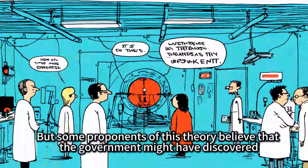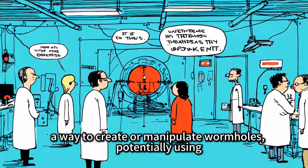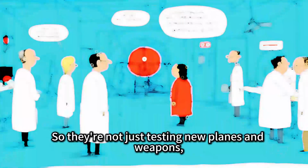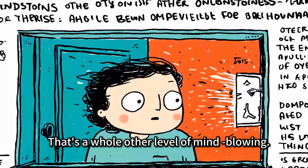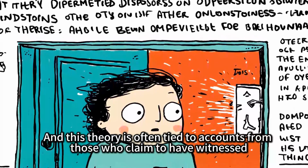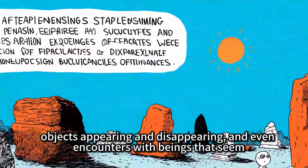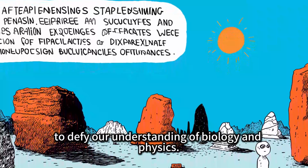It is. But some proponents of this theory believe that the government might have discovered a way to create or manipulate wormholes, potentially using technology reverse-engineered from alien spacecraft. So they're not just testing new planes and weapons, they're potentially opening doorways to other dimensions. That's a whole other level of mind-blowing. It is. And this theory is often tied to accounts from those who claim to have witnessed strange phenomena near Area 51, including distortions in time and space, objects appearing and disappearing, and even encounters with beings that seem to defy our understanding of biology and physics.